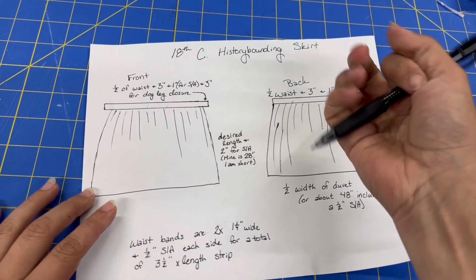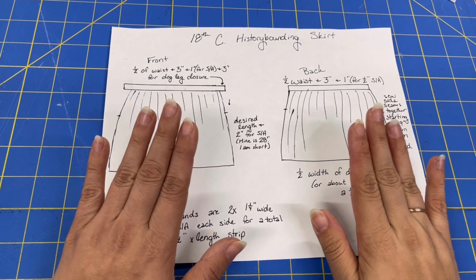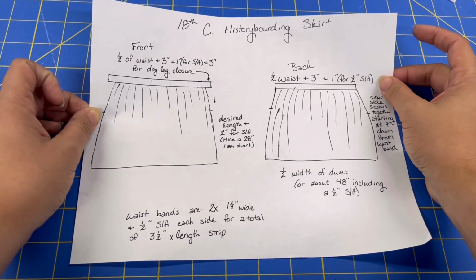Here's something I just realized I forgot to write down. Hold on one second. Okay, now that I've got that, I will go ahead and explain what this is, because it is, I promise, very simple.